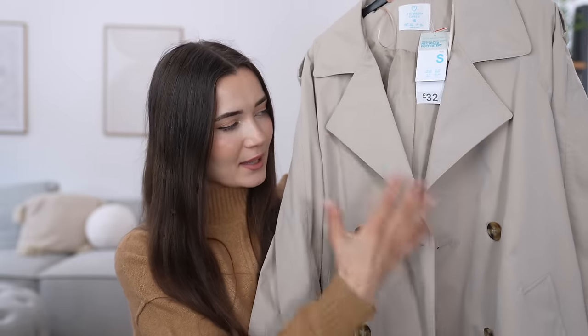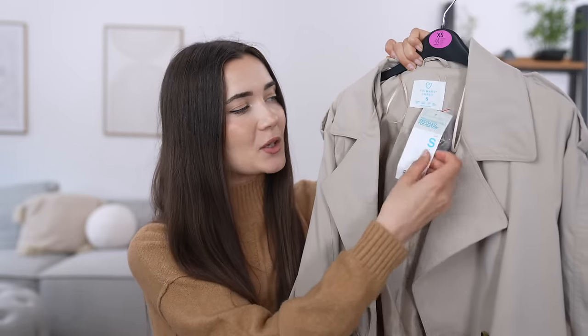I love the color so much. The buttons are really cute as well. It's double breasted. This was £32 and I got this in a small. I feel like this outfit together is that very simple New York model-off-duty kind of vibe. So let's go try it on and see how it fits.